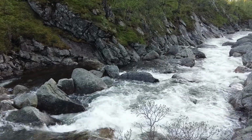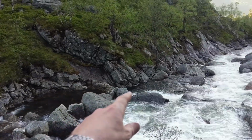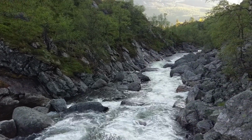I'm on the other side of the river. There's no good way to cross it. Yesterday we just crossed it and got our feet very wet, and I didn't want to do that today, so I found some rocks to climb on. And this was where I got over today. And there, and then jump, hey, over that rock, and jump again. Yes, simple and dangerous.